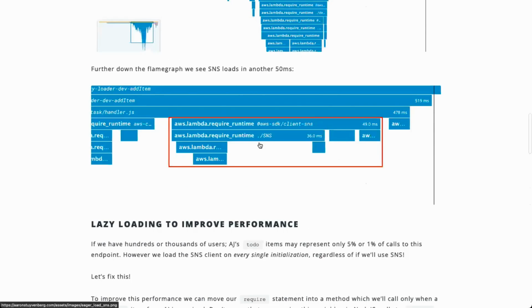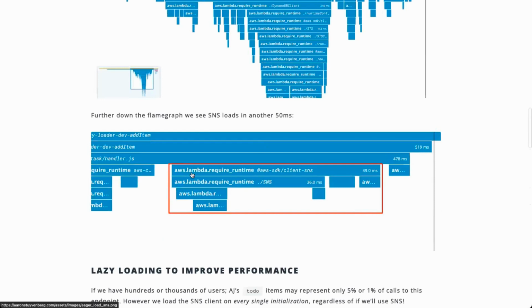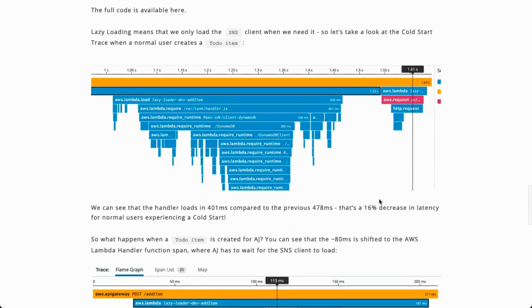And again, there's a little bit of nuance here when it comes to how much CPU you're getting. We can clearly see that during initialization, where we have that theoretically full vCPU, or maybe simply more CPU power, the SNS client can load in about 50 milliseconds. However, when we defer this to runtime, when a Lambda function requests the SNS client, we see it loads in about 80 milliseconds. And this function specifically, I think, is running in 1024 megabytes, or 1 gigabyte, of RAM. So I would expect to have a little bit less vCPU.